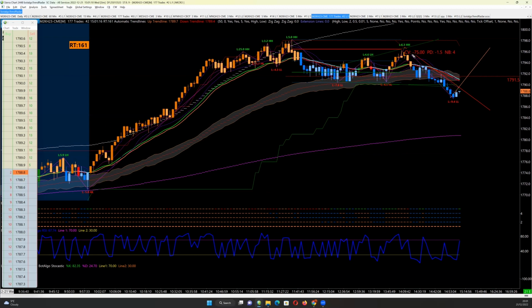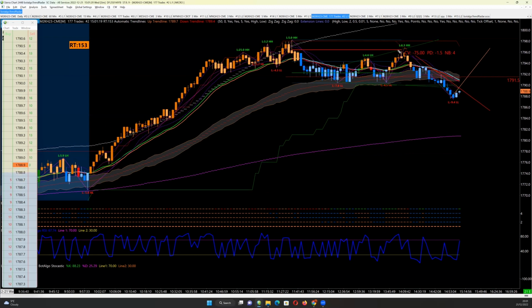Now, obviously, I've said you can short from here. Obviously, that is high risk, with the potential that it won't play out, but it's a low risk amount that you're risking, because if it goes up here, you get out.